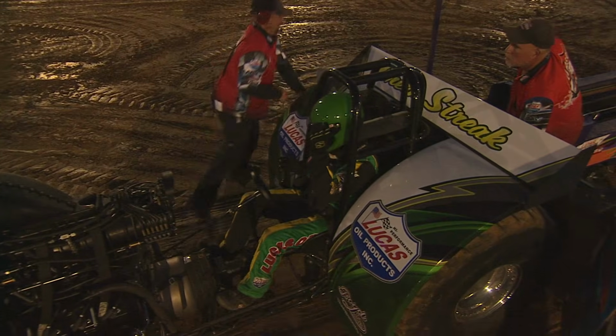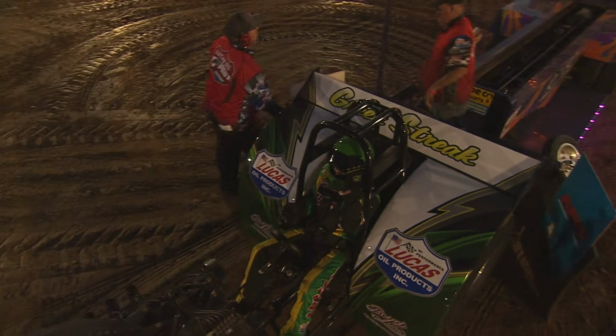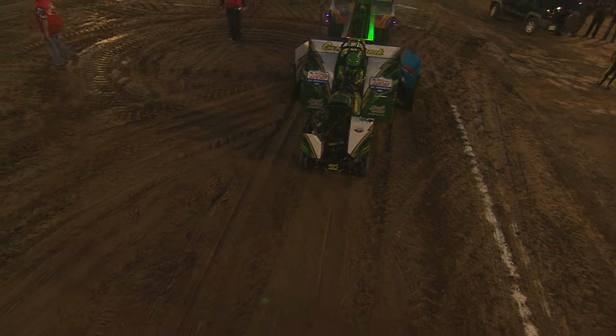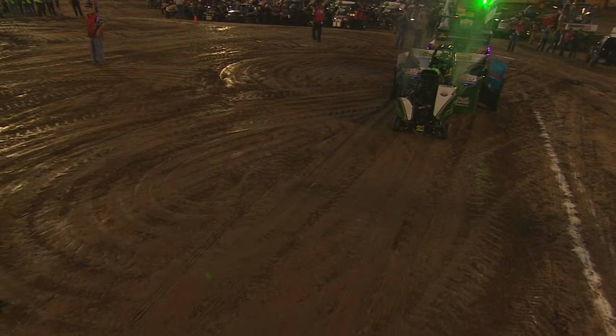What's really been cool about seeing Austin come along in both categories is that, sure, we know he's got great machinery there because it's really proven itself on the track, but he's adjusted well. And he hasn't really had any growing pains as of yet in either one of the machines that he's driven.